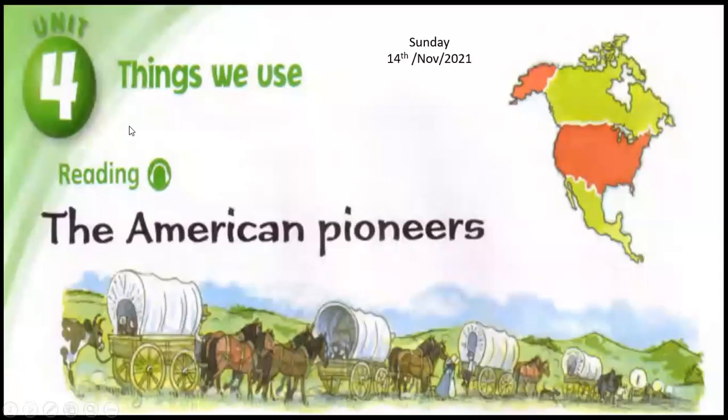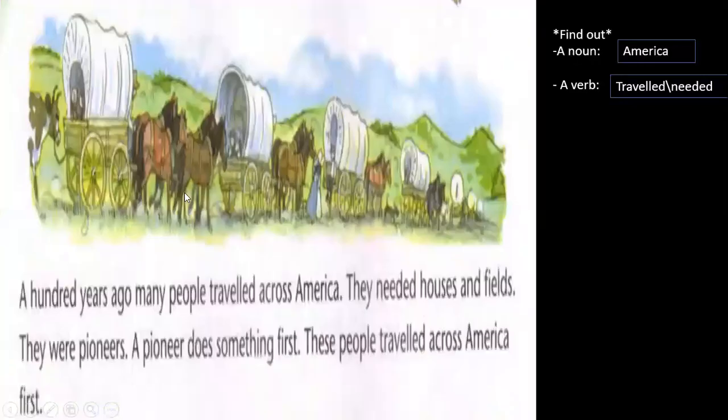Okay, so you can open page 48. This is the title of our unit, as we said, and this is the title of our lesson today. Write the day and the date on top of the page. And let's begin. 100 years ago, many people traveled across America. They needed houses and fields. They were pioneers. A pioneer does something first. These people traveled across America first.